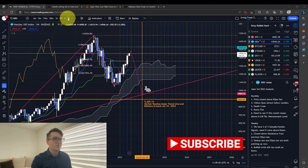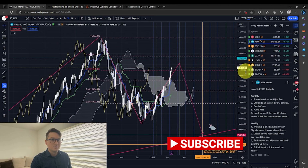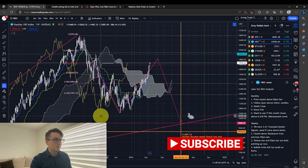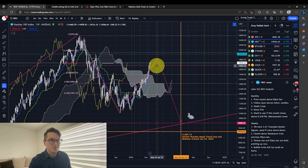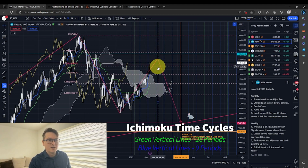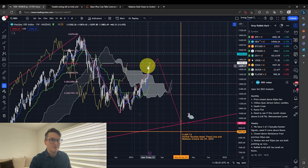But let's take a look at the weekly chart just to get a little more detail. Okay, hold on guys, let me resize this for you. Okay, so now you can take a look at the weekly chart here, and you can see that we have some confluence from the Ichimoku time cycles. The blue vertical lines are the 9-period time cycles, and the green vertical lines are the 26-period time cycles. And as you can see too, we have 3 out of the 3 Senkou Kyoten signals. So we have the gold cross, we have the Chikou span, and the price outside of the Kumo cloud above the candles. But this Kumo cloud is still too small and too weak to really confirm this trend.